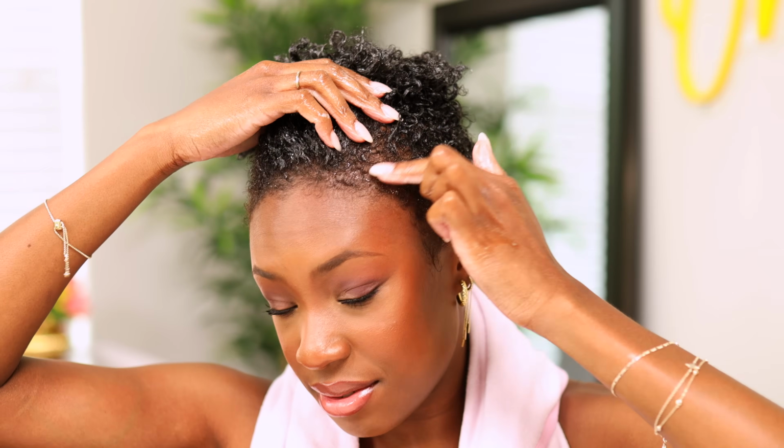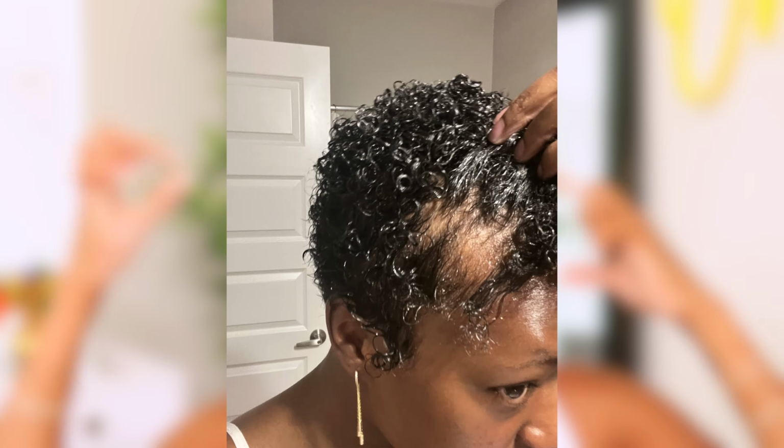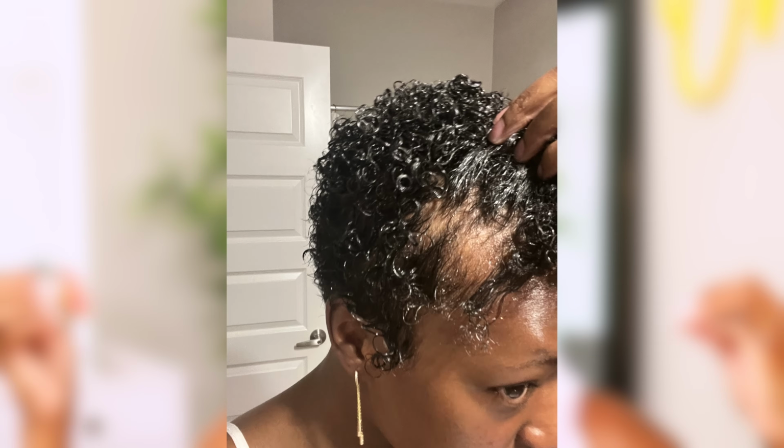I think I have found the thing that has been working the best as far as growing my temples back, my edges back, and as you can see, they are definitely starting to grow in. I'm gonna pop in some before pictures when I started noticing that there are literal bald spots all throughout my hair. I'm going to show you the product that I've been using, but not only that, you guys, I have been serious about praying over my hair every single time my hands are in it. Every single time I shampoo and condition and have to style it, I literally pray over my hair.